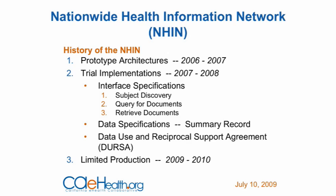Secondly, we're going to be looking at data specifications, fundamentally the summary record. I'm going to talk about that in just another minute here. And one more that I wanted to mention, because you'll hear this acronym tossed around, and a lot of you probably don't know it, is the idea of a DRSA, which is the Data Use for Reciprocal Support Agreement. That is the idea of how do we build trust, how do we sign an agreement that allows us to exchange data between different organizations, different health information exchanges, or if you're part of this nationwide group, then how do you really do this from one NHIE, Nationwide Health Information Exchange, to another NHIE.